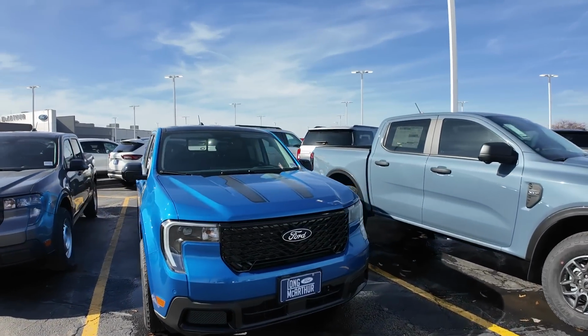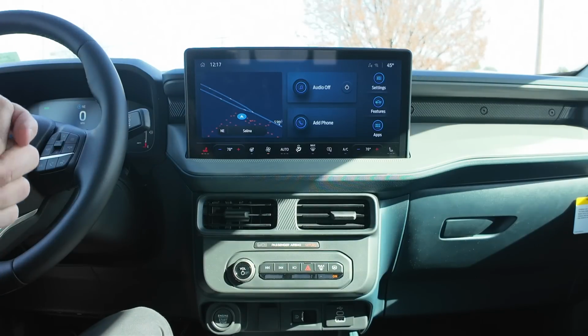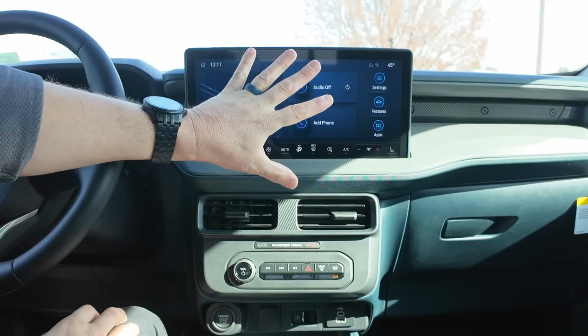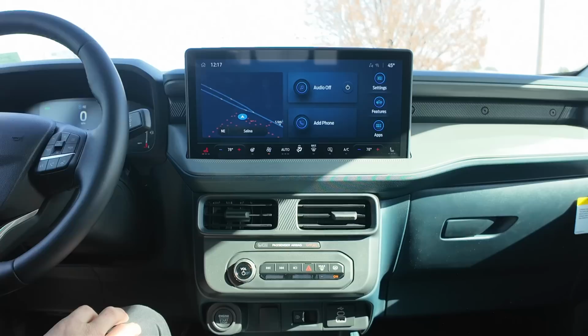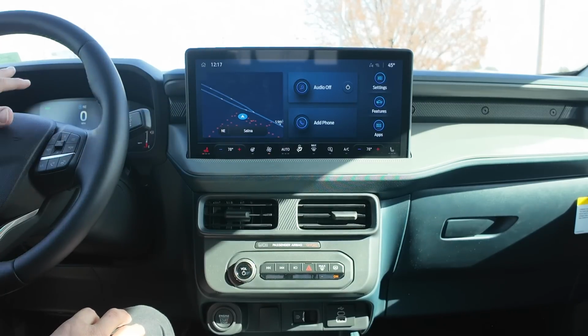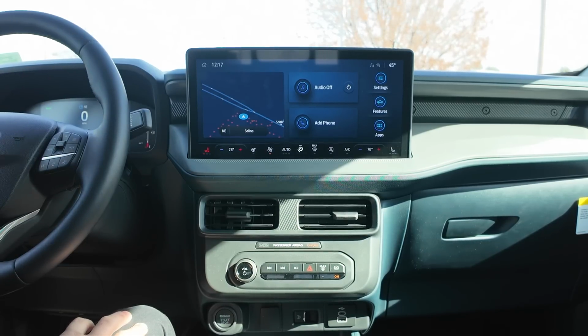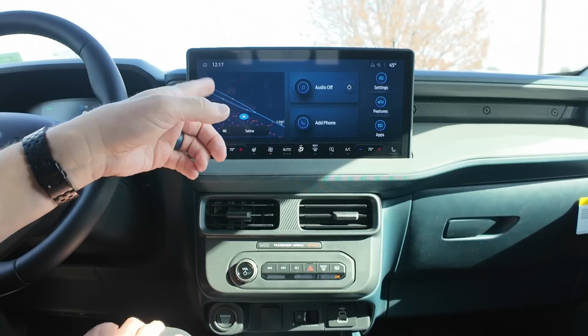So let's get in. Okay, we are inside this Maverick in the nice warmth. That wind is cold out there. And we're going to cover the screen. Hopefully you guys can see the screen real well. And then maybe here in a little bit, we'll cover the productivity screen because there was something that someone had questions on, and so we might get into that. But yeah, we're going to get into the screen here.